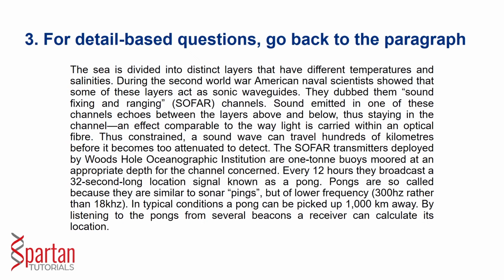Alright, now we have strategy number 3. For detail-based questions, go back to the paragraph. There is no point in remembering any of the trivial details of the passage. So pause this video and read this passage for 2 to 3 minutes and then let's go back to the question.